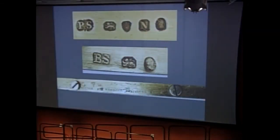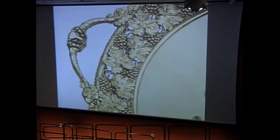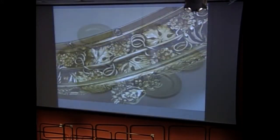A closer look at one of the trays in the Annenberg collection gives a telling idea of how rigorous this quality control was. The border is designed as vine leaves and bunches of grapes, each of which have been separately cast or die-struck and then soldered together onto an armature of tendrils that you can see on the back.